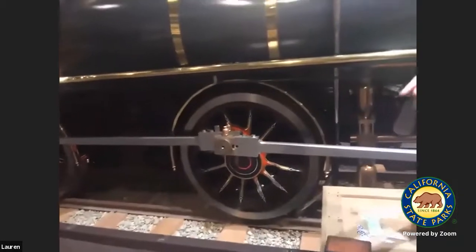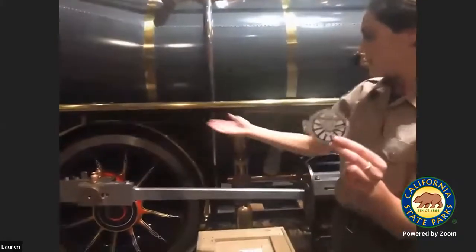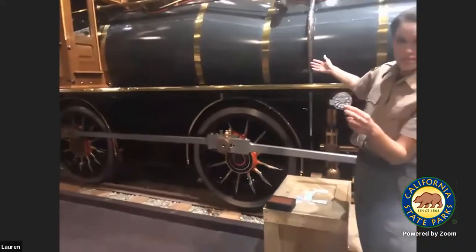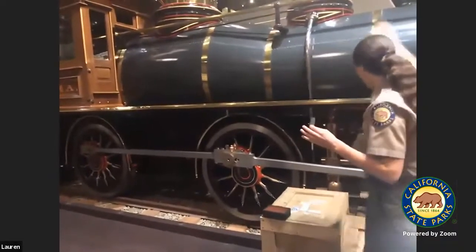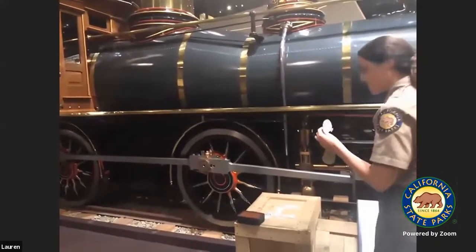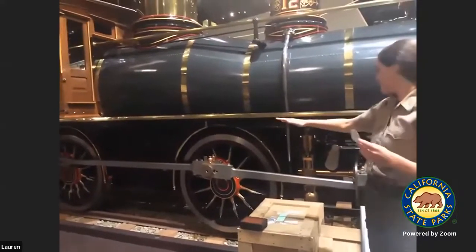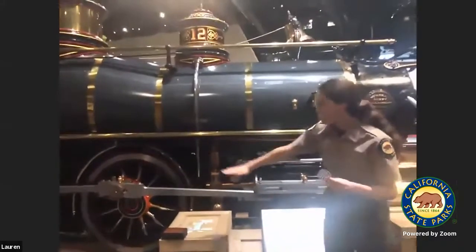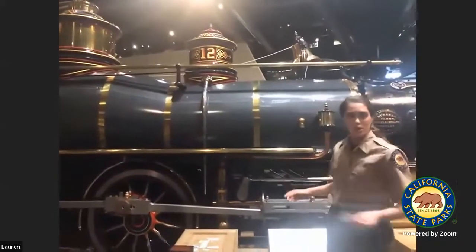And in our little demo, there was only one driving wheel, but in this one, we can see that there are two, and there are two on the other side as well. So we have 4 driving wheels taking the energy from that pressurized steam, pushing the piston and pushing the rods, and it turns the back and forth motion into a circular motion to start our train movement.